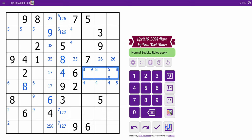Okay, column two is left with nothing but odd digits because I have all the evens placed. I need 1, 3, 5, and 7. Well, that one sees 3 and 5.